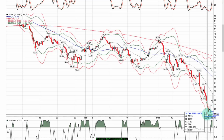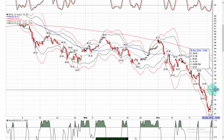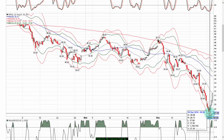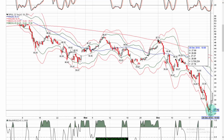Because all of a sudden you're getting higher lows and now higher highs, and that will send the shorts running for cover. At the time of this taping, all we have is a rally, a short covering rally off the lows of the 26th. So the market really hasn't shown us a bottom yet. You'll know a bottom when we get pullbacks, higher lows, and then higher highs.